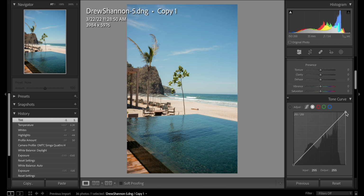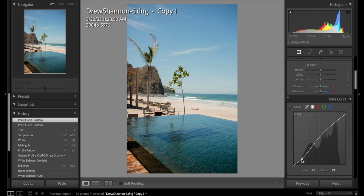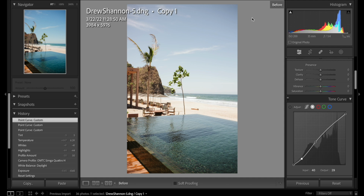I definitely feel like this is, I don't know, just an interesting one. It feels like the highlights are going pretty quickly, like there's somewhat limited latitude. But I like bringing a little richness into that water. Okay, there we go, I'm done. That is what I do. So that's before, and that is after.